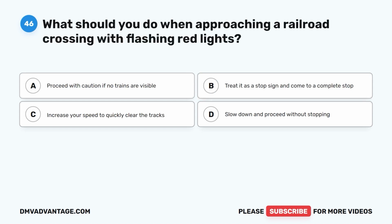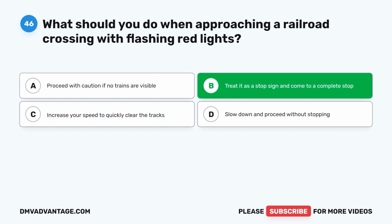Question 46. What should you do when approaching a railroad crossing with flashing red lights? A. Proceed with caution if no trains are visible. B. Treat it as a stop sign and come to a complete stop. C. Increase your speed to quickly clear the tracks. D. Slow down and proceed without stopping. The correct answer is B.